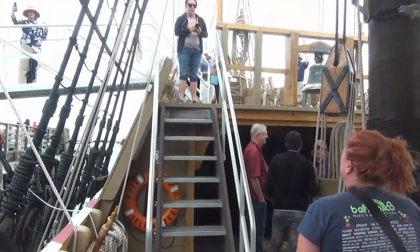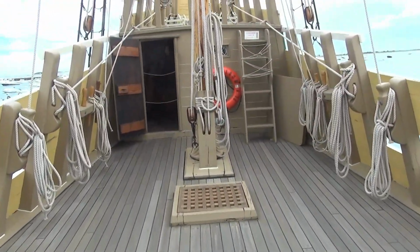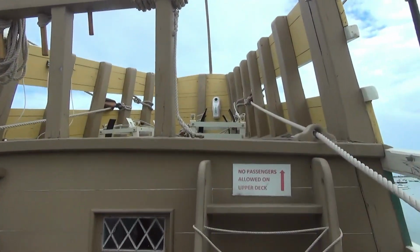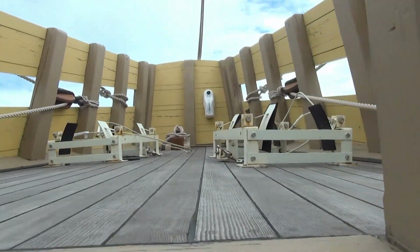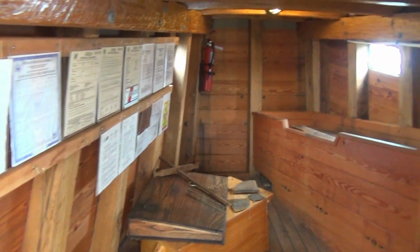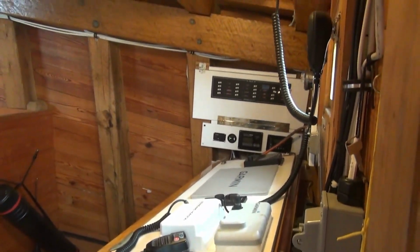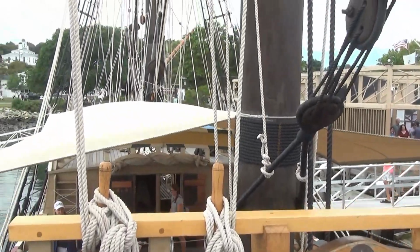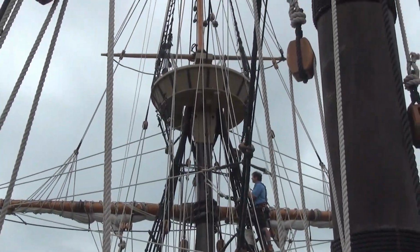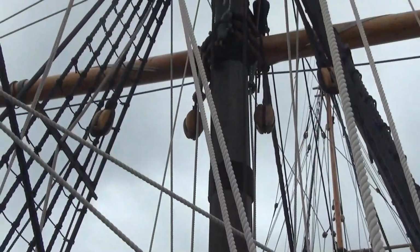I'm going to go on the upper deck. And not much up here. There's another third deck. And this is inside the back of the ship. There's the navigator's cabin. There's their bell. And there's the man working on something up there. And that's the lookout cage.